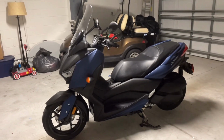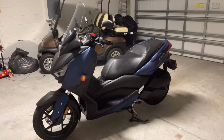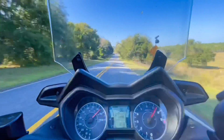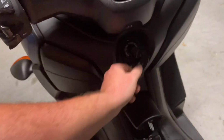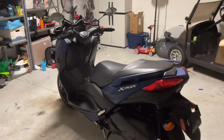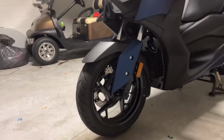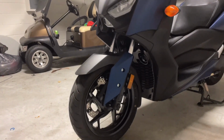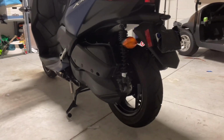This has a 292cc liquid-cooled, fuel-injected engine. It does 27.6 horsepower at 7,250 RPM. The fuel tank is 3.4 gallons. I've been averaging 77 miles per gallon, so it's about a 250 mile range. The front tire is 15 inches with a telescopic fork that has 4.3 inches of travel. 14-inch rear tire with an adjustable rear shock system.